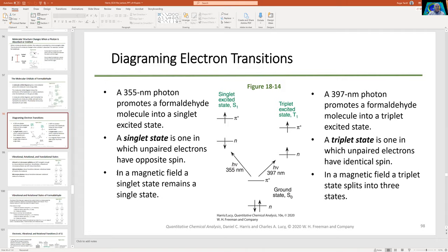So here's an interesting statement. In a magnetic field, a singlet state remains a single state. What the bleep does that mean? Who said that it was anything other than a single state? Okay. So in a magnetic field, a triplet state splits into three states. Okay, I'm not really sure exactly how to interpret that. But in any case, yeah, okay, let's leave that.